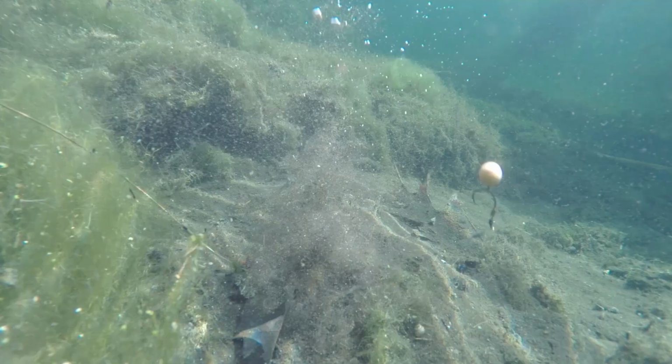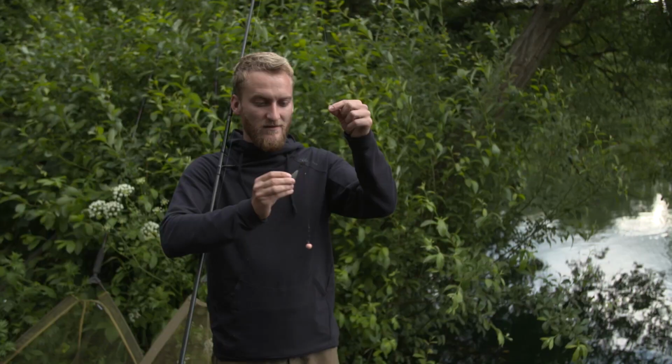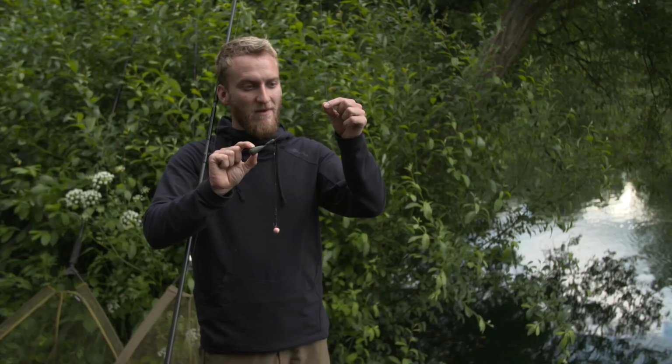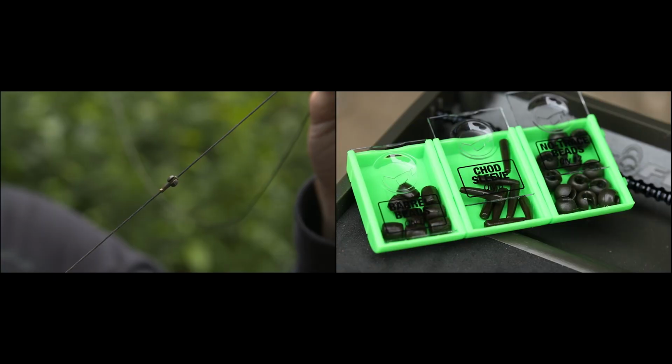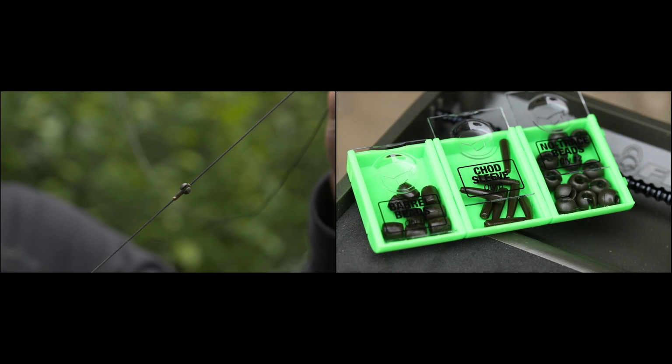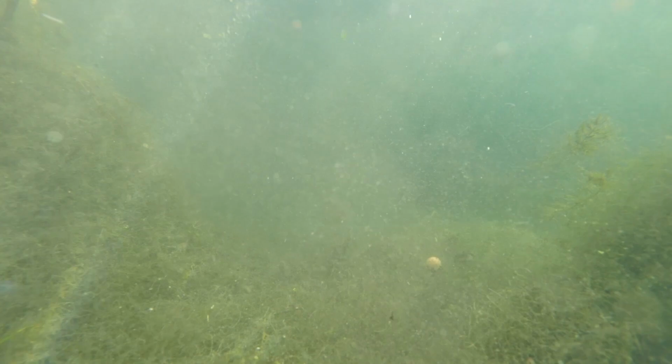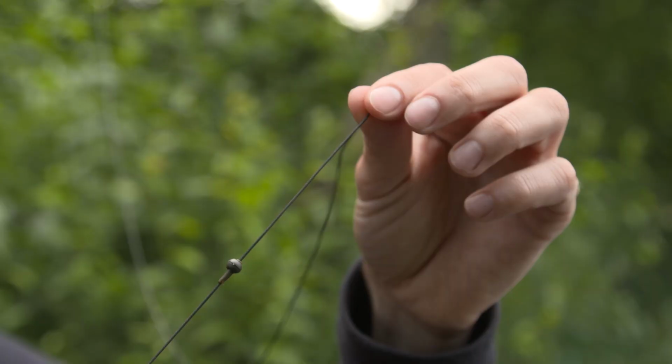The most important part is the helicopter. This is the most important part in this situation because I'm able to move that bead up as far as I want up the leadcore, just to make sure that that stiff hook link sits on top of anything that's on the bottom. So if there's any low-lying weed, like I think there is on the middle and left-hand rod, I move that bead slightly further up just to make sure it all sits on top.